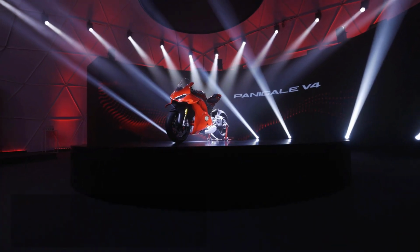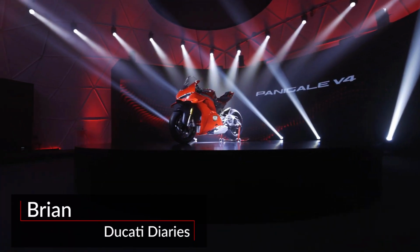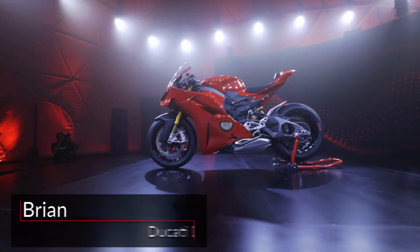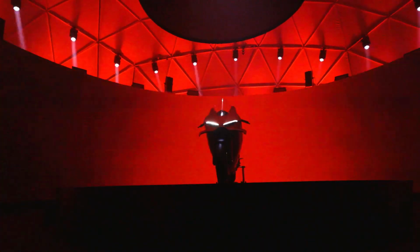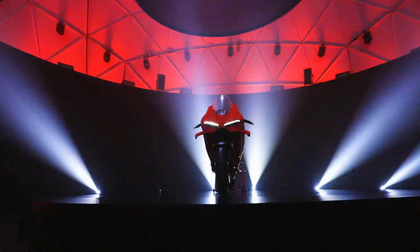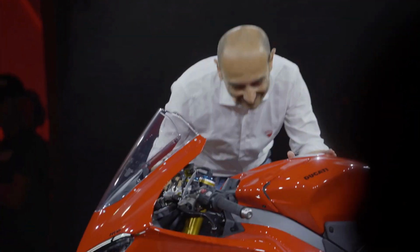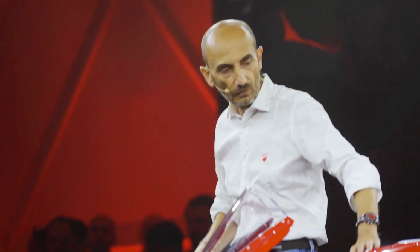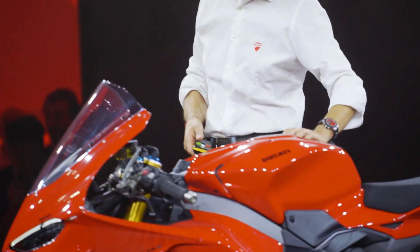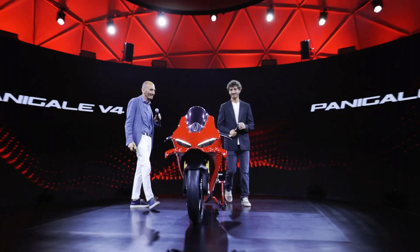The 2025 Panigale V4 is more than just an evolution, it's a quantum leap in superbike technology. This isn't merely a refreshed model, but a complete reimagining of what a leader-class motorcycle can be. And in this video, I will explain why the new Panigale doesn't just push the boundaries of performance, but extends the boundaries for all other bikes to follow, and looks more beautiful than ever doing it. Let's do work.